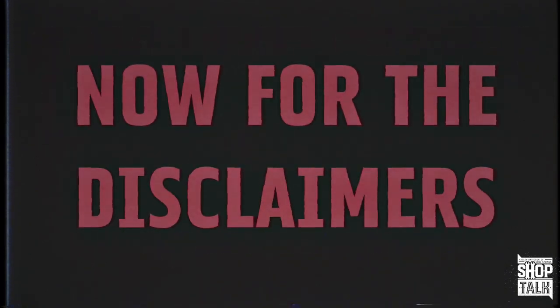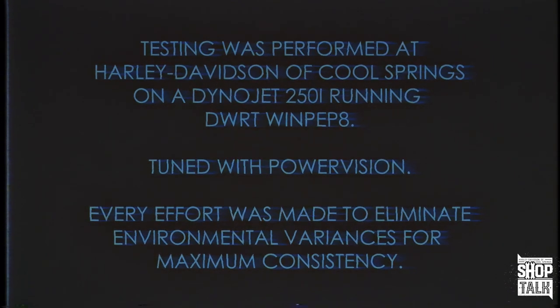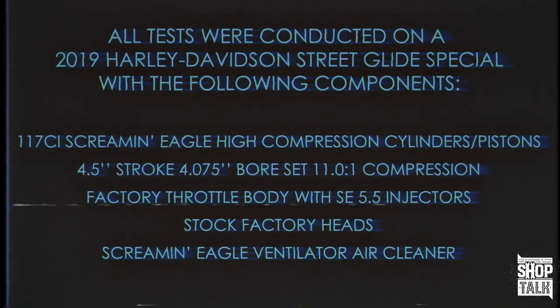Now for the disclaimers. Testing was performed at Harley-Davidson of Cool Springs on a DynoJet 250i running DWRT WINPEP8, tuned with PowerVision. Every effort was made to eliminate environmental variances for maximum consistency. All tests were conducted in 2019. Harley-Davidson Street Glide Special with the following components.